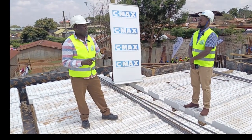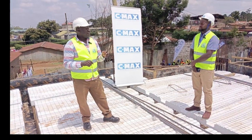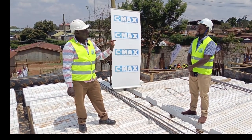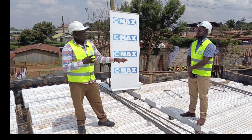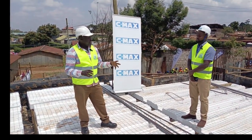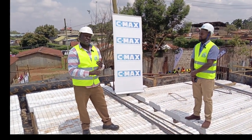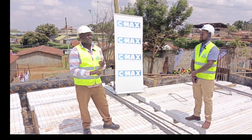Yes, the CMAX or the EPS panels are very sufficient. One, the area or the space they are covering reduces the cost of the concrete or the aggregate, because it is reinforced. It has the steel that supports the slab. What I have experienced is that on the bottom of the slab, you don't use the bottom ones.